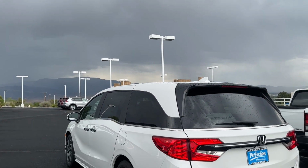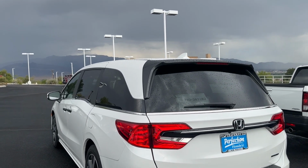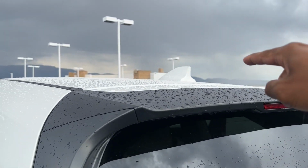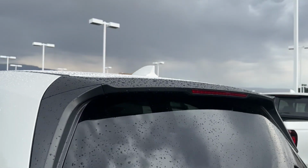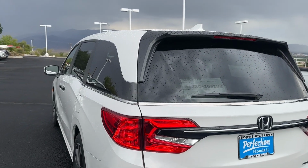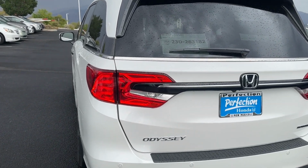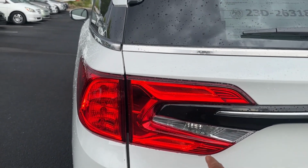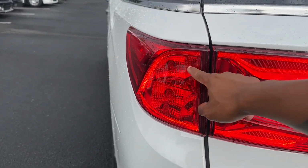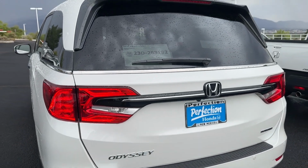Coming along to the rear, you can see that floating design just connects right to the back window. Cool design, flat black on the spoiler. You do get a shark fin antenna that is body colored, and LED third brake lights up there. Windshield wiper exposed right in the back glass. And you do get a unique combination tail light. So you can see your daytime running lights are LED, but your brake lights and turn signals are regular bulbs, and you actually can see them in there, but everything else is LED. So it's a combination.